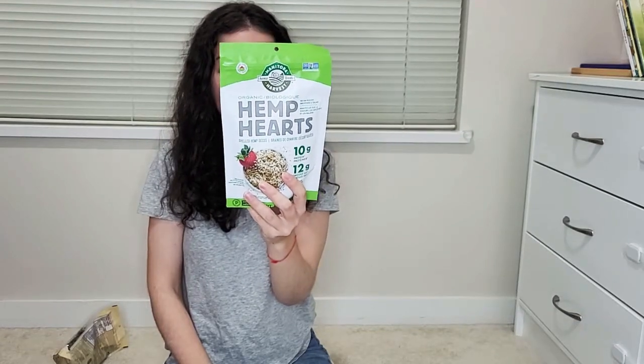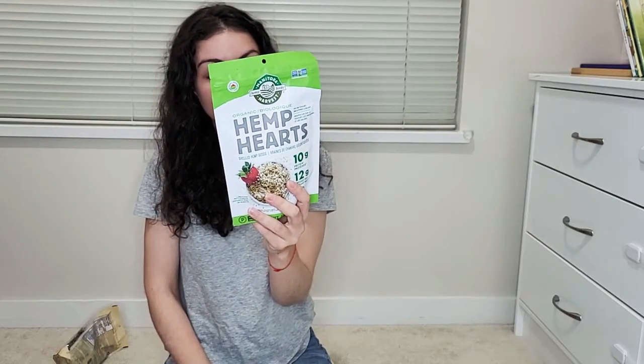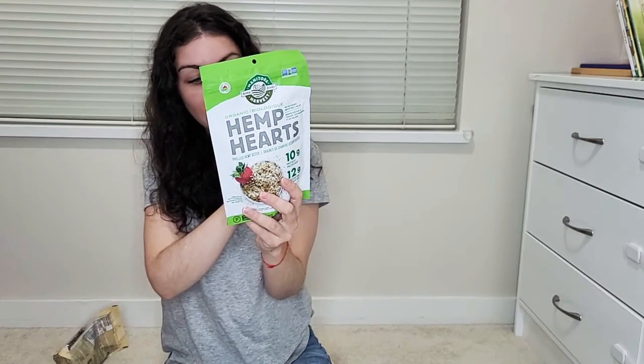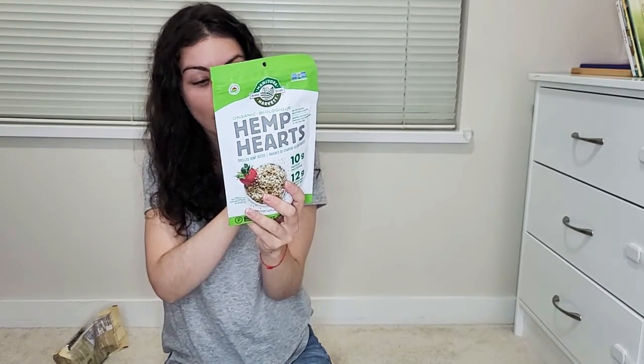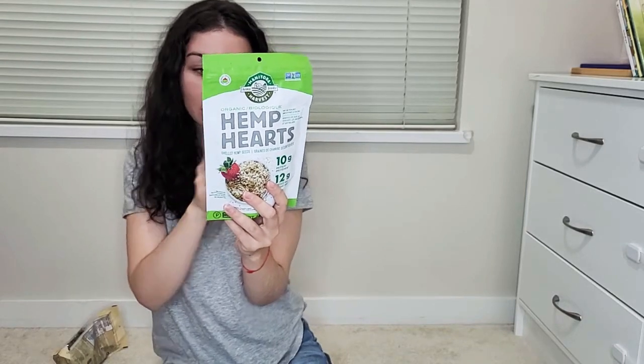People say that they're really good for you. They have a lot of manganese. They have 100% of your daily intake of manganese in 3 tablespoons. That's crazy. Also zinc, 27%, magnesium, 48%, phosphorus, 36%. Wow. These are packed with stuff. It's very good.